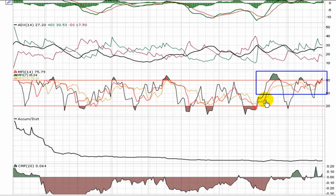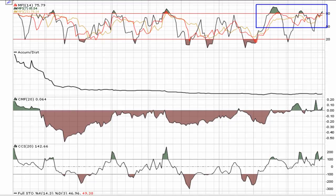Great example of things we talk about. MFI is breaking back through 50, getting to the upper half of the indicator. That's bull chart territory. Big pullback. 7 leaves the 14 and 21, but bounces right back, gets back into play. Longer term MFIs hold over top of 50. Chart remains bullish. Accumulation distribution, not getting a lot from that.